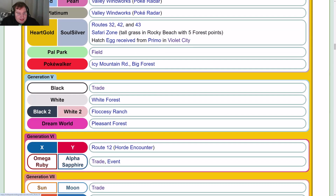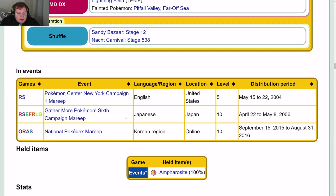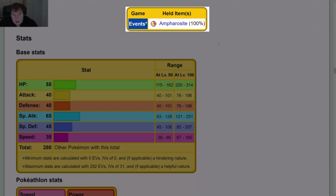Game locations. Side game locations. And events. Held items. Sometimes this happens where there's this asterisk, which says certain items may have been given out at multiple events. Instead of there being a sentence here, which I don't think we've actually had in Gen 2, but in Gen 1 there was a sentence here usually, but not for events for some reason. It was always an asterisk when events were involved, and I don't know why. In events, you get Ampharosite 100% of the time.